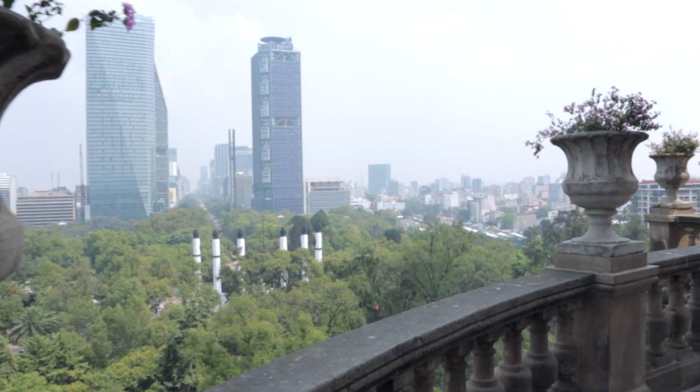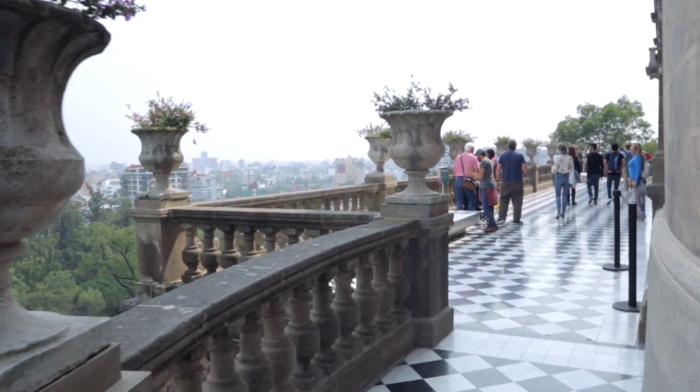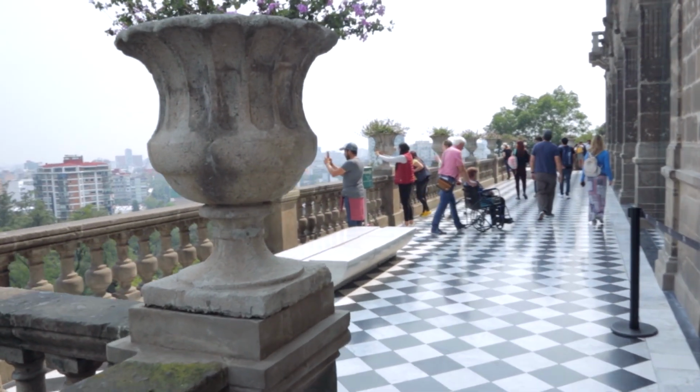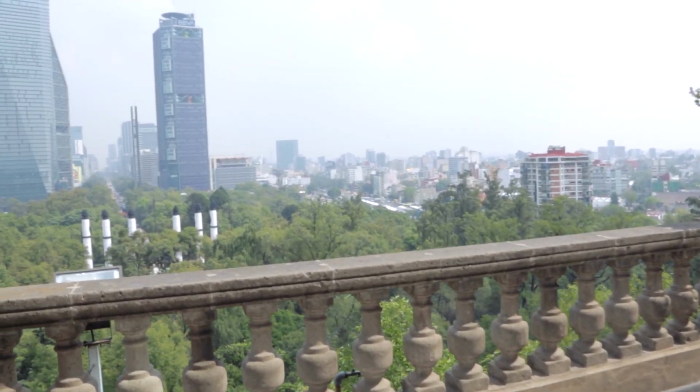While the castle itself is worth stopping by just to see the facility's historical artifacts and elegant architecture, my favorite feature was the bird's eye view of the city. I mean, come on, look at this, just gorgeous.